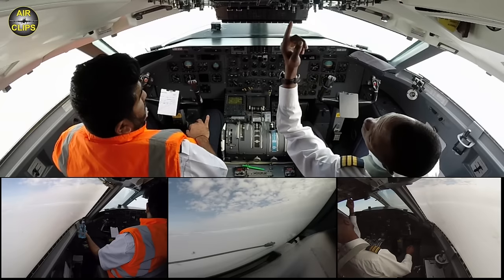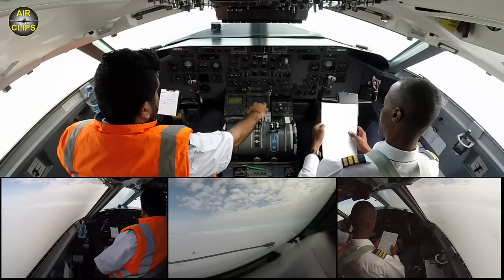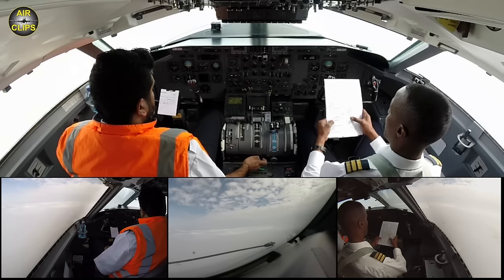You are cleared to descend to level 100. Thank you. 100 checks. Landing lights are off, pressurization set, seatbelt signs are on.